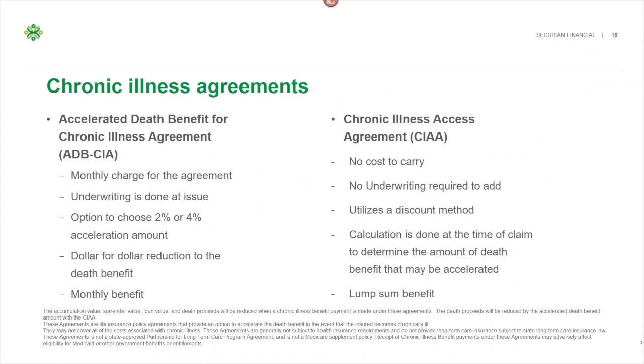So here are the 2 chronic illness agreements that are available. We have the accelerated death benefit for chronic illness agreement. You're going to pay a charge to carry that agreement on the policy. You're underwritten for it at issue. You can choose a 2 or 4% monthly acceleration option.